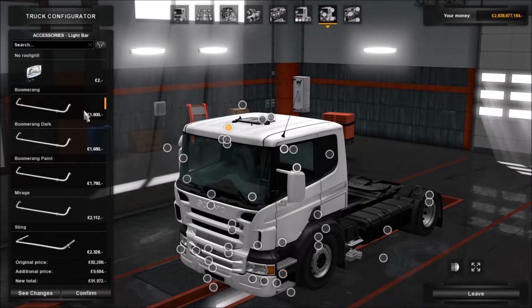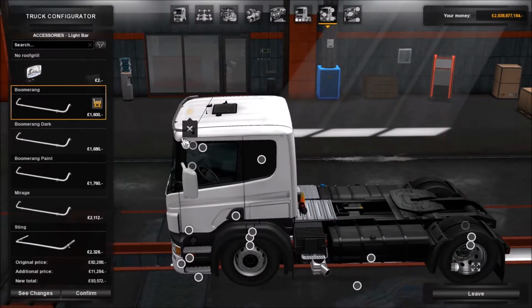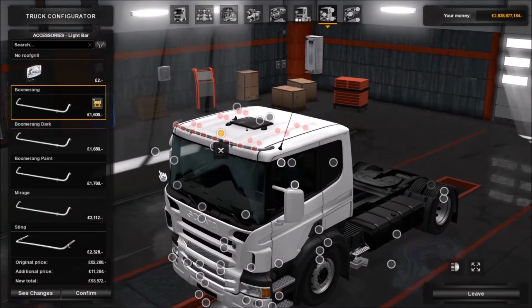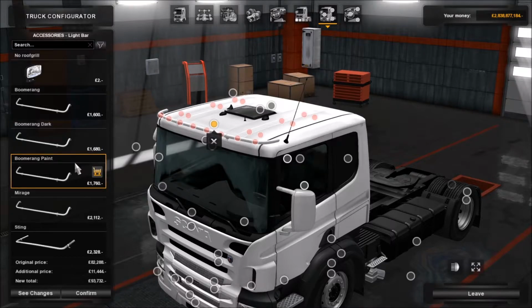Now up here, these are the light bars. Now they do fit around the truck really well. The mod author's done a really good job of that. And another thing, he's also painted them in different colours, so you can have them dark as well, and you can also have them in paint, which I don't really think I've seen that often, that dark option. That's really cool if you want a contrasting light bar colour.